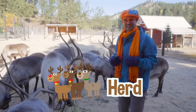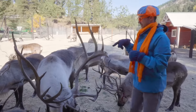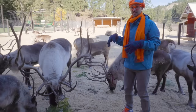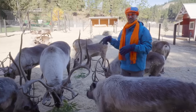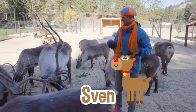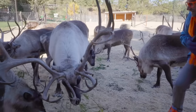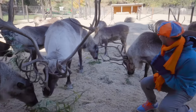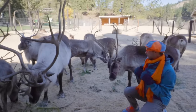That's really cool. Do you see how big this reindeer is? This is the biggest reindeer here. This reindeer, his name is Sven. Hey Sven, how are you? Can I say hi? Their antlers are so cool.